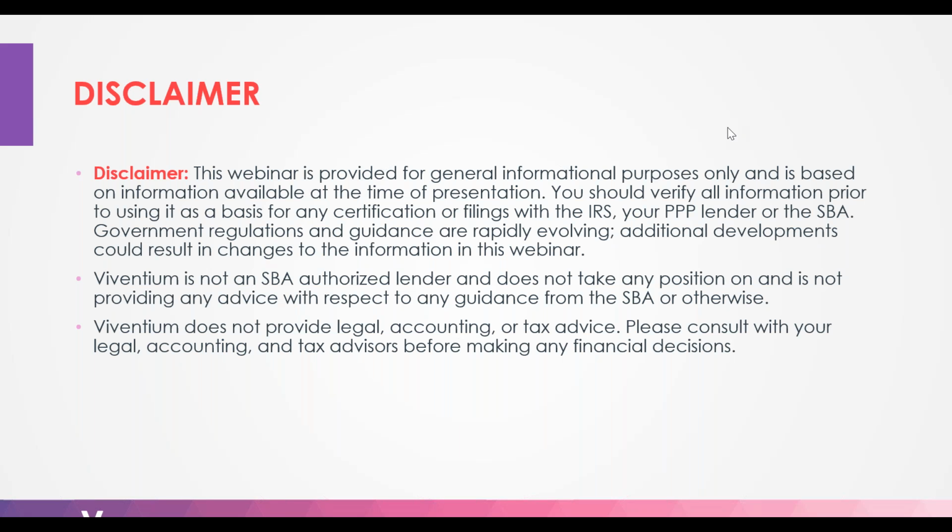And because of that, of course, I just want to remind everyone that nothing that is being said today should be taken as the final word on PPP loan applications or forgiveness. All financial decisions should be made in consultation with your CPA, your tax advisor, or your legal counsel. Viventium is not an SBA authorized lender and does not take any position or provide any advice with respect to guidance from SBA or otherwise. So that's the small print.